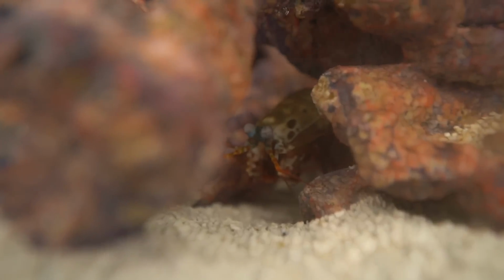Saltwater tank, no more corals, but shrimp, fish, goby, good. Mantis hide in the rocks. I'm not even gonna say it again. That's enough.